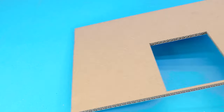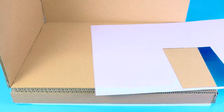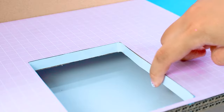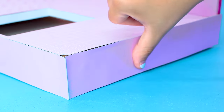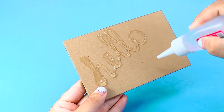Today, I would show you how to make Kitty's room with a pinky bed and more things from cardboard and clay. Hope you like this. Now, we will make a pink bed and a bunk bed using cardboard and pink clay.